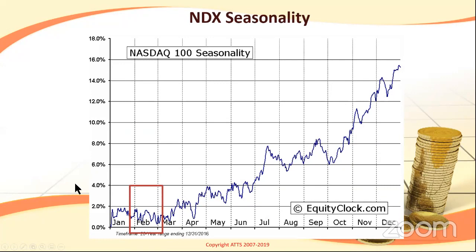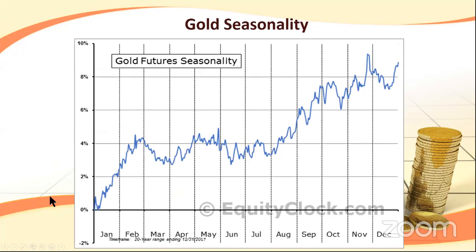I want to remind you that we're in February now, and typically the markets tend to go a little bit sideways, especially the NASDAQ in the first part of the year. This is a seasonality thing. Now, it doesn't mean that it can't run 2, 3, 4, 5% during that time frame. It's just that it tends to not be trending as much. Gold tends to get a bit up into the last part of February.